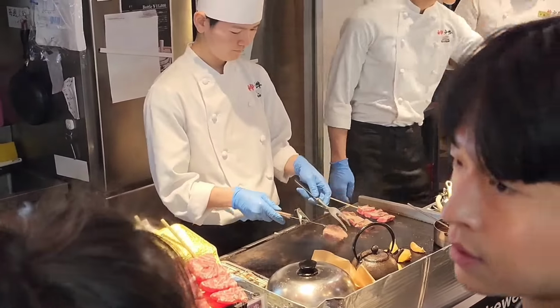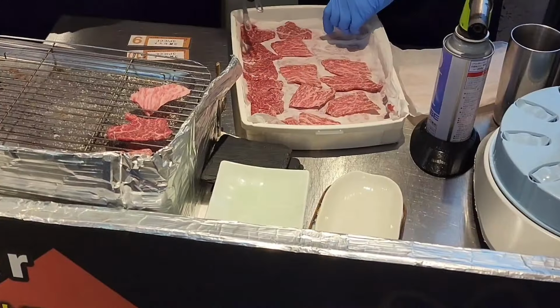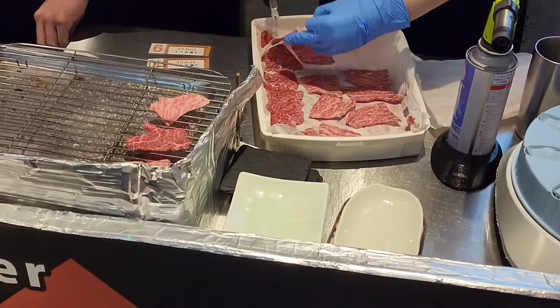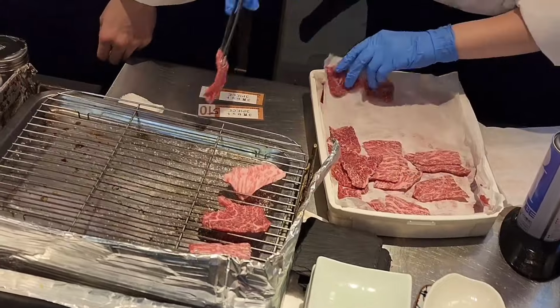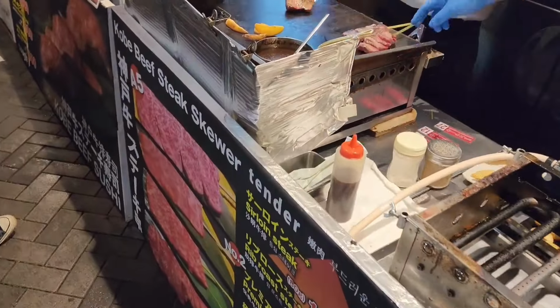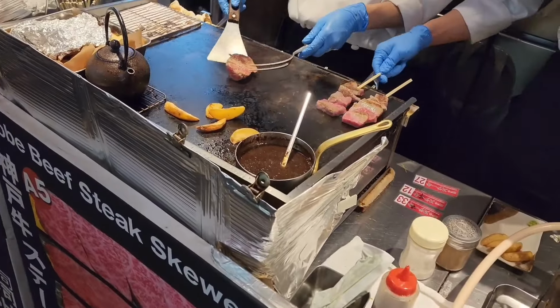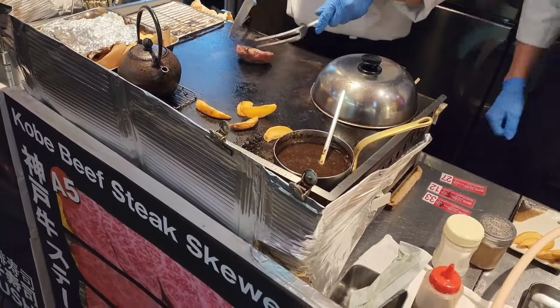So I'm going to this Kobe beef place right here. This one was probably the most legitimate looking one. Even the guys were all dressed up in chef uniforms and stuff, and they just made it look a lot more professional. So we decided to go with this one, and this one did not disappoint. So you're gonna pay up, man. If it's real Kobe beef, you're definitely gonna pay up.